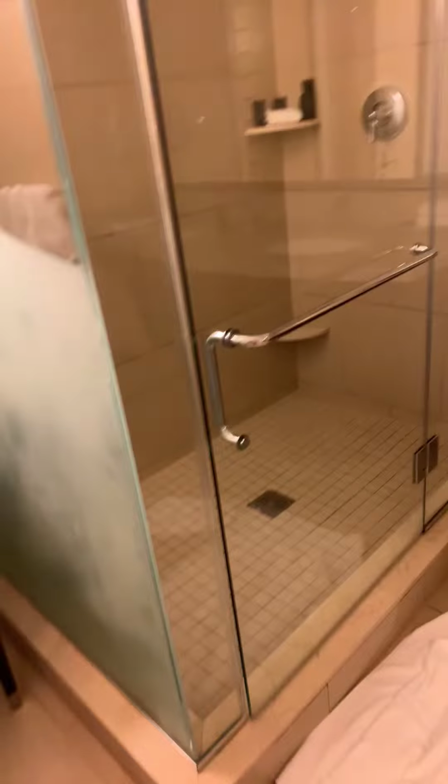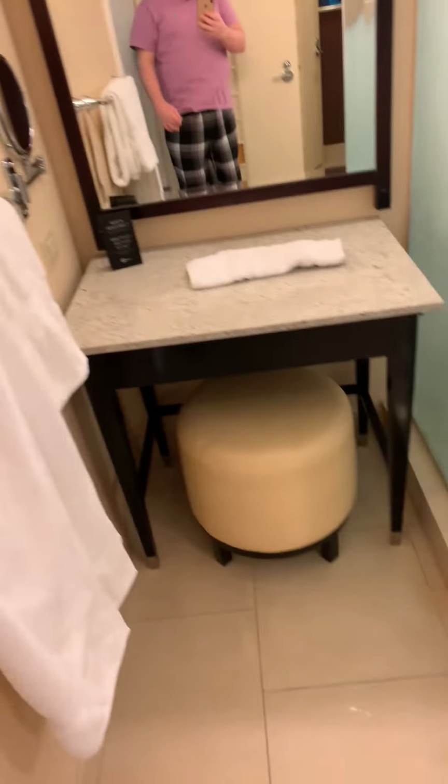Hi, this is a quick room tour of Hard Rock Room 3451. This is the bathroom with the sink, the vanity, the shower, a mirror, a powder table, the front door, another mirror.